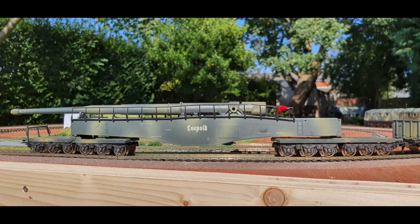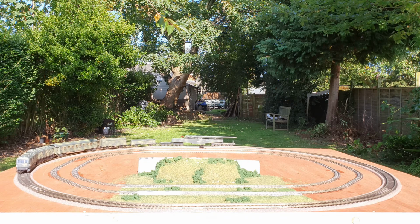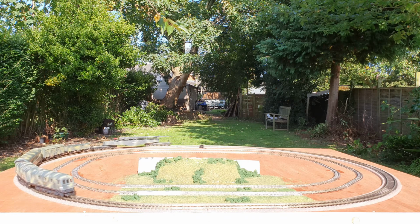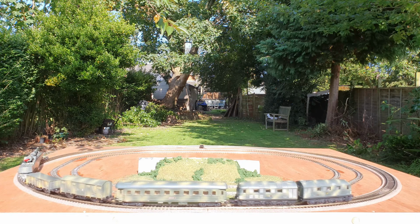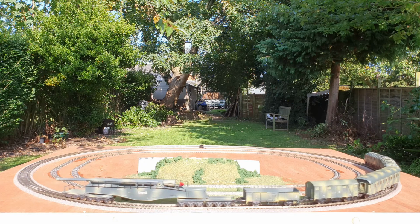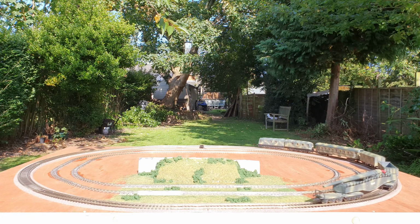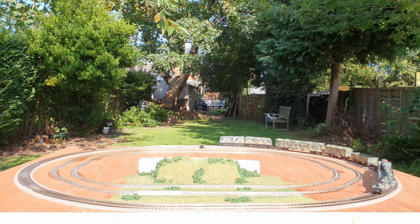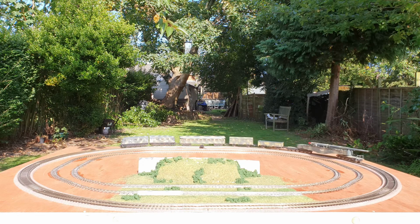There's the railway gun. When I first got it, it didn't run very well at all, in fact hardly moved, but with some lubrication and cleaning it runs pretty well now in both directions. I plan to have a more permanent layout at some point, and I want to include World War II on that. So this is, if you like, a purchase towards that.